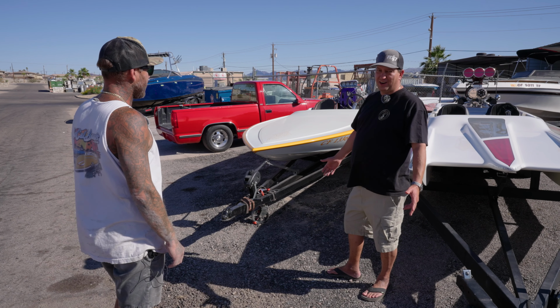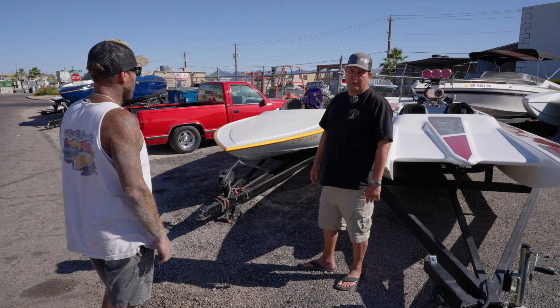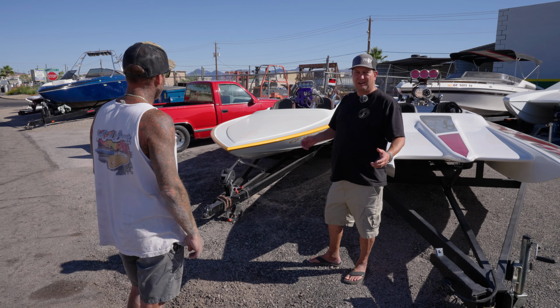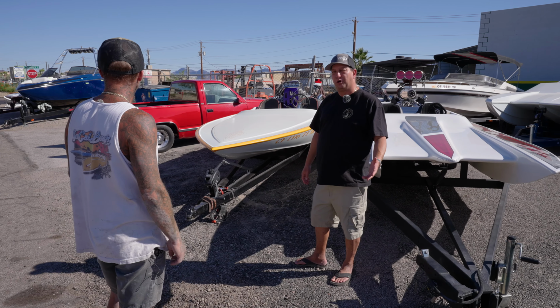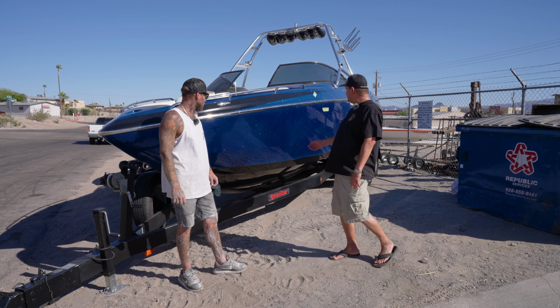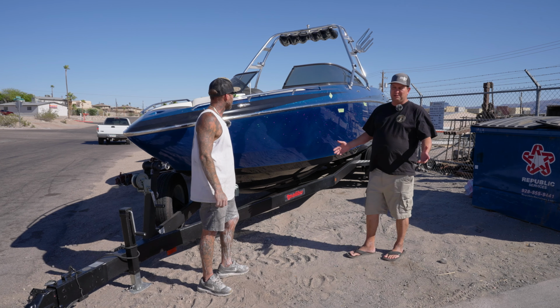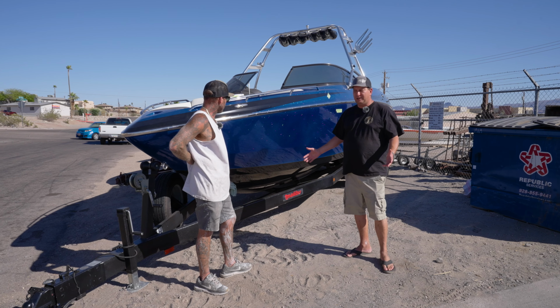Absolutely. But it doesn't end there, so we're going to walk down here in just a minute and check out what he did to this wakeboard boat. And it wasn't just a couple of fixes here and there, he actually changed the whole boat, so we're going to get into that next. All right, guys, so I walked over to this Malibu, and I was thinking it was in here just to get a couple little things fixed. And Steve tells me, no, this is actually a complete redo.